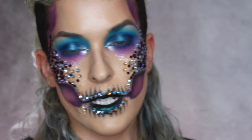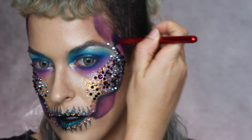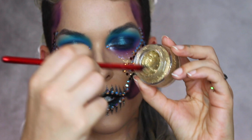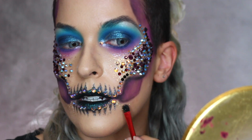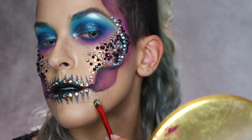And then I'm just going to take some of the pure purple and apply it here behind the rhinestones. Now I'm going to take the gold glitter gel again on my little flat brush, and I'm going to apply it under this contour right here, just really concentrating it near the contour, trying to get it on pretty thick, and then just blending it down.